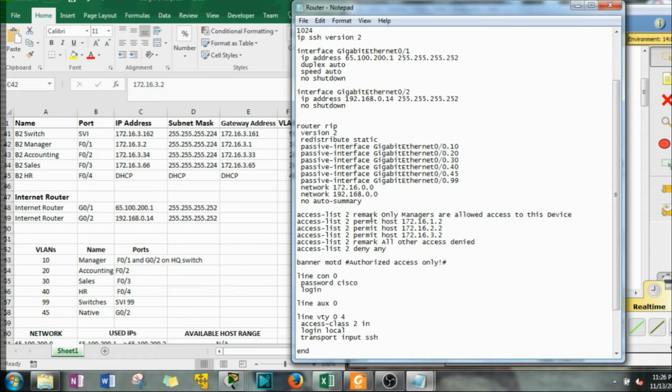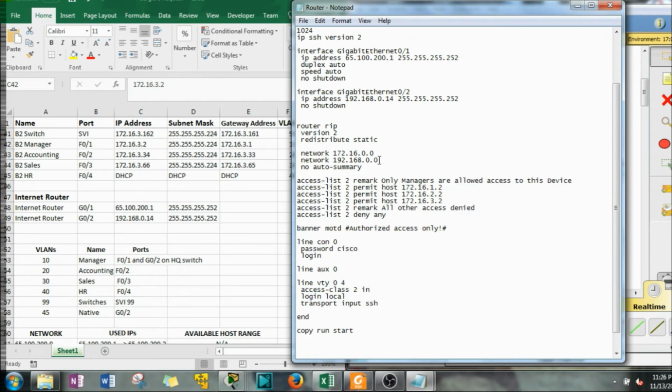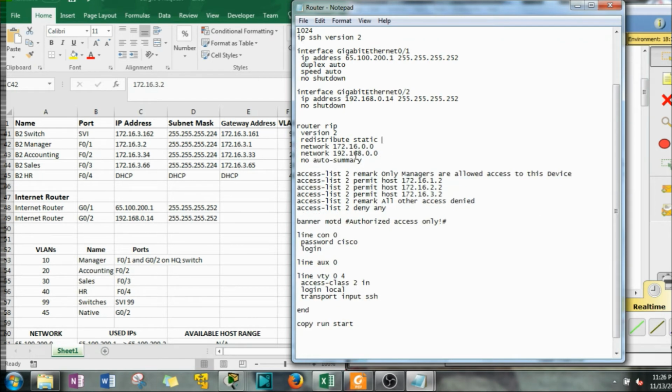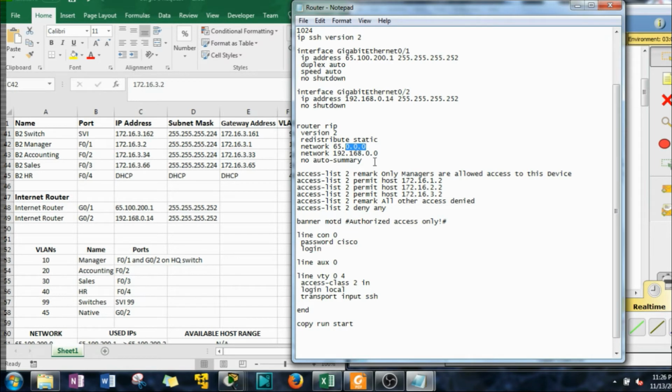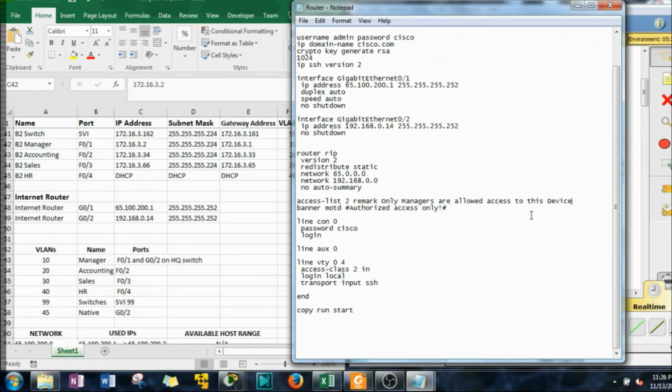RIP version 2, we will advertise a little bit, but we're not going to advertise most of this. Okay, the ones that we do want to advertise is the 65 network, because that's up here. Now 65 falls into the A range, so that's the only thing it's paying attention to. We can leave those at zeros, it doesn't matter. And then we're going to leave that network 192.168.0.0. That we're going to leave alone. Going to get rid of the access list because we're not going to be using that here.